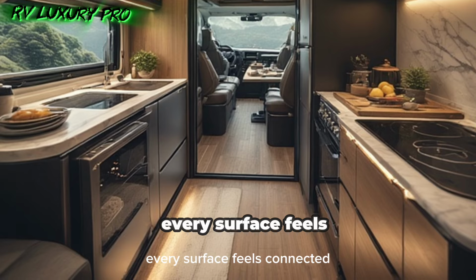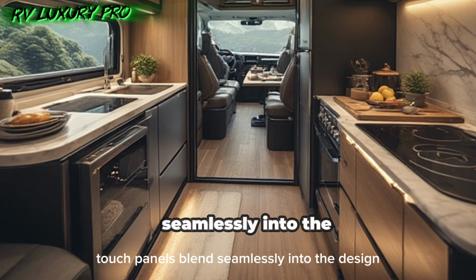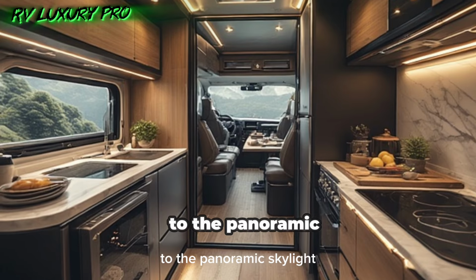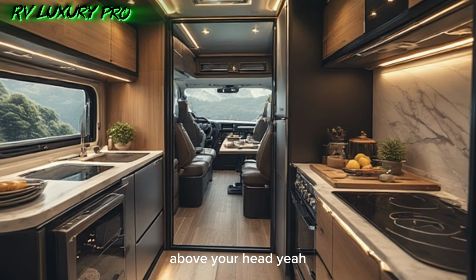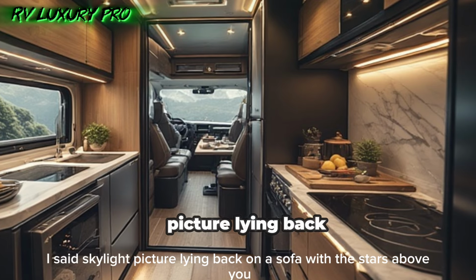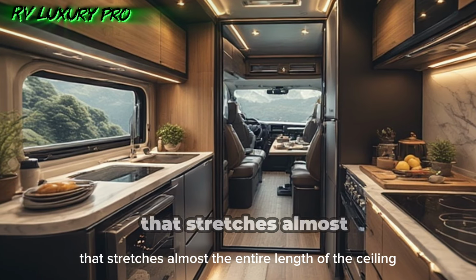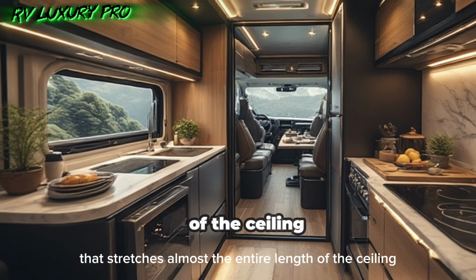Every surface feels connected. Touch panels blend seamlessly into the design, controlling everything from climate to entertainment to the panoramic skylight above your head. Yeah, I said skylight. Picture lying back on a sofa with the stars above you, framed perfectly by glass that stretches almost the entire length of the ceiling.